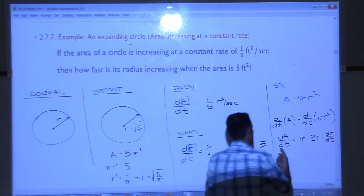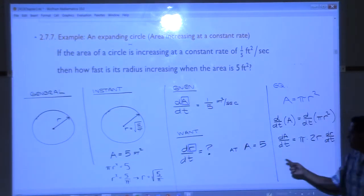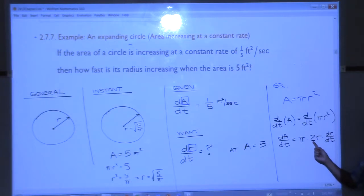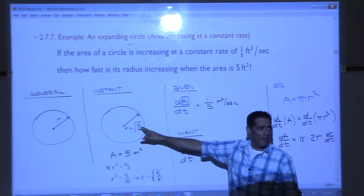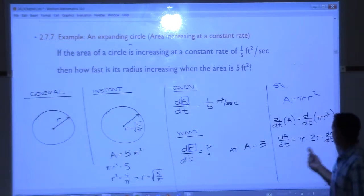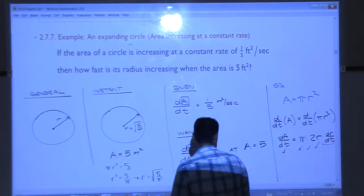So dA dt, we're happy to see it because we know what it is, right? Pi is a constant. 2 is a constant. What about the radius? Do we know the radius at this snapshot picture in time? Yeah. Square root of 5 over pi. We know that now, don't we? And do we know dr dt? We don't know it, but that's what we're trying to solve for. So this is the thing we're looking for. We know everything else. Well, pi we know, 2 we know, and r we know. So now I'm just going to plug everything in, and we'll be done.